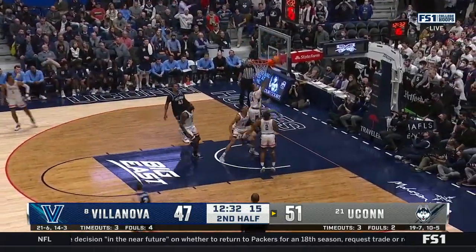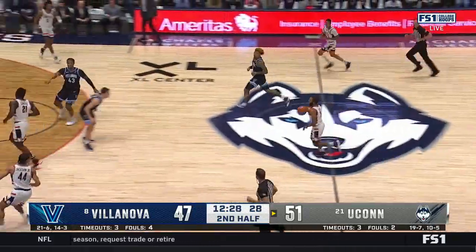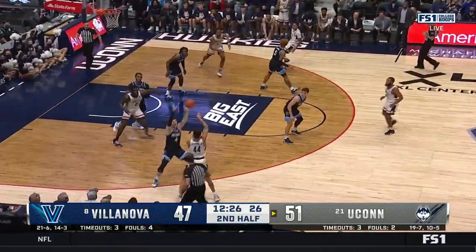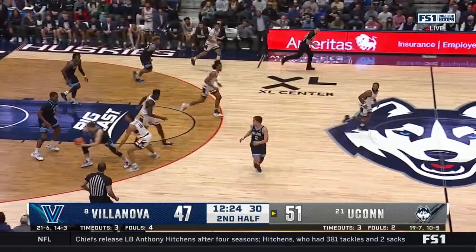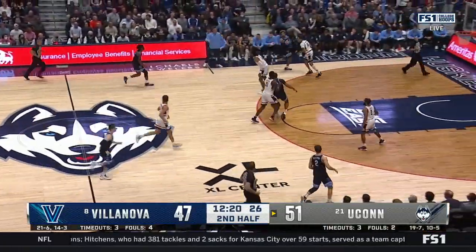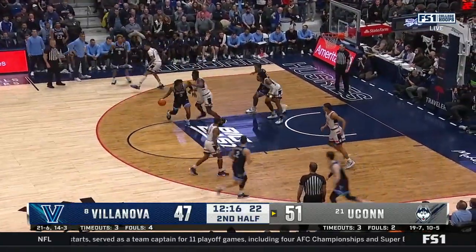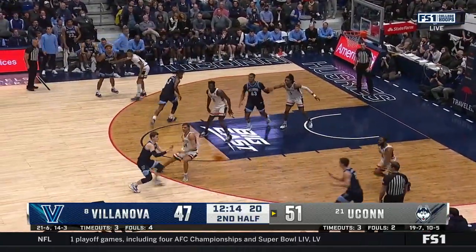Slater off the heel, and Hawkins skying for the board. Nice hands. Archie Diacono making an impact off the bench. He does a good job the minutes he gets. Doesn't look to do anything that he's not comfortable with.